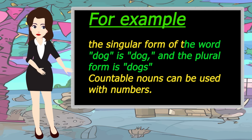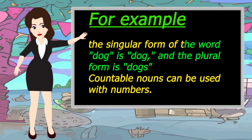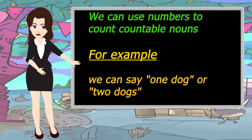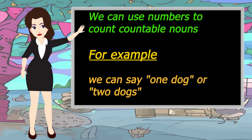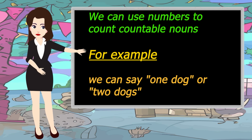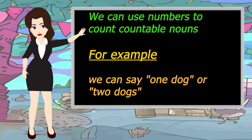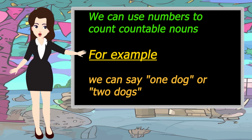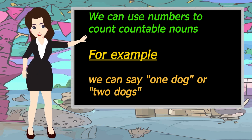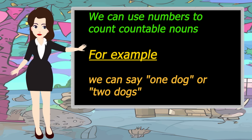Countable nouns can be used with numbers. We can use numbers to count countable nouns. For example, we can say 1 dog or 2 dogs.